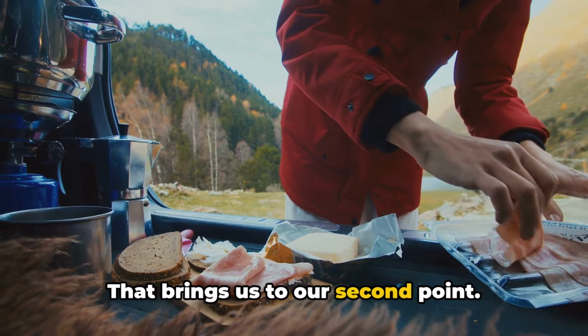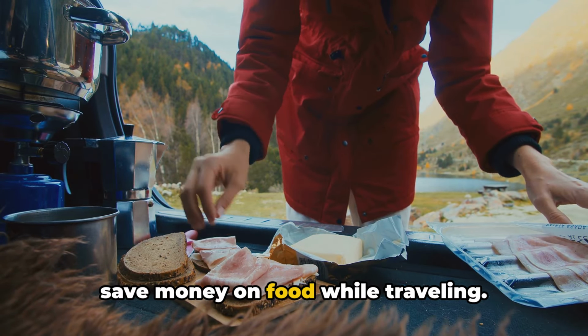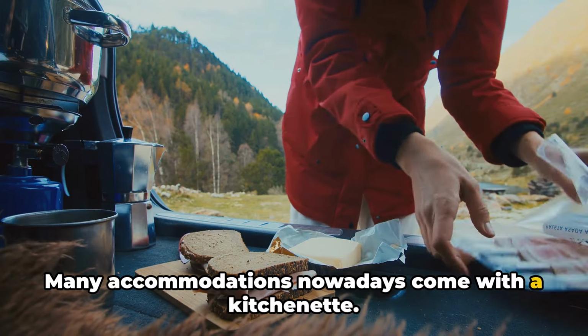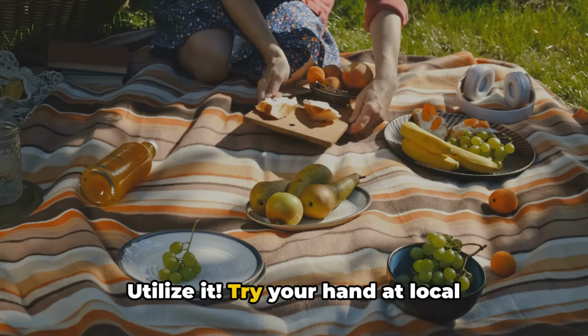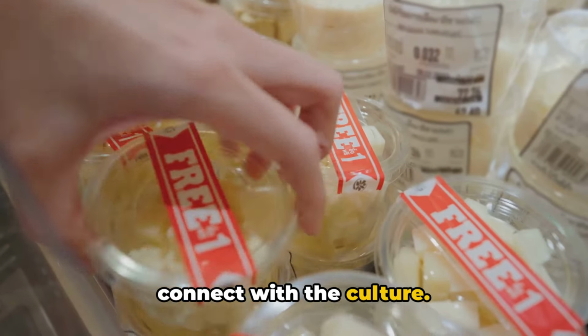That brings us to our second point. Cooking at home can be a great way to save money on food while traveling. Many accommodations nowadays come with a kitchenette. Utilize it. Try your hand at local recipes. It's a fun and immersive way to connect with the culture.